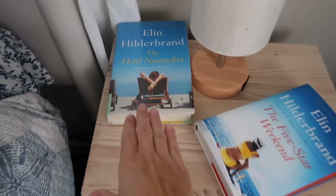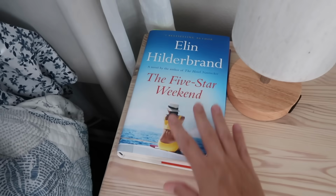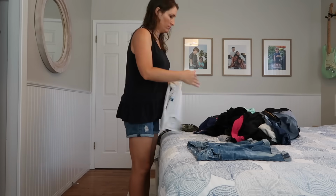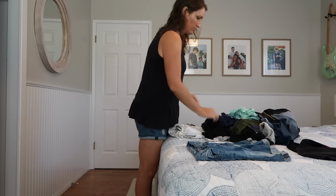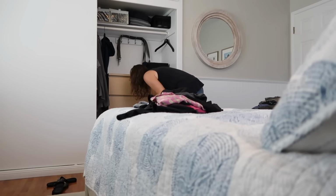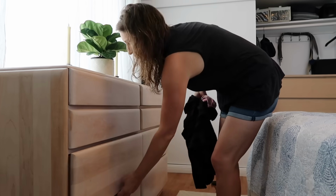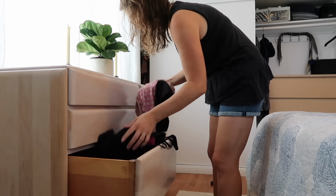Now moving on to my room, I'm just switching out my book. This is something that I started doing about a month ago. I started reading again. I feel like I never had time to read, and then I realized, you know what, I was not making time for it. So I started making time to read and stopped working earlier in the night.